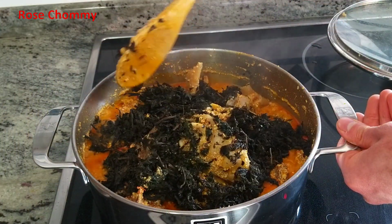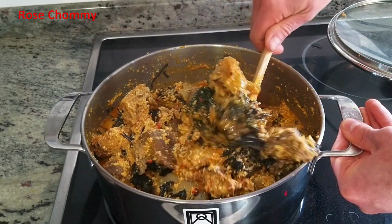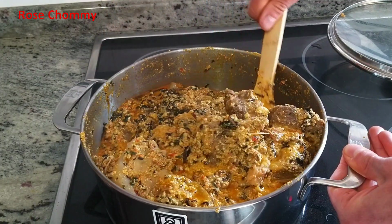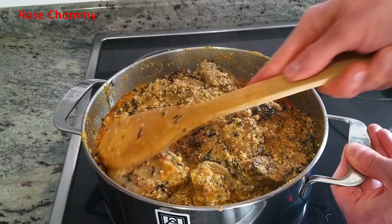And the next is this delicious Egusi soup cooked by Oyibo. Oyibo prepared this delicious soup. Oh, it was so yummy. And this is the most popular soup we have in Nigeria.